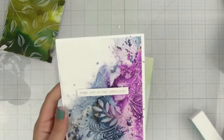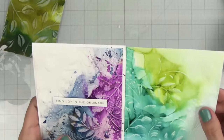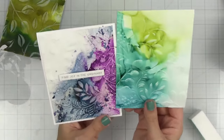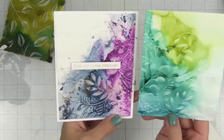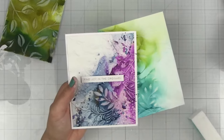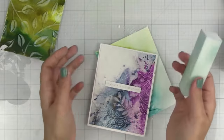So this is the same technique, but I took a lot longer to sand it off. I feel like that sanding noise could probably be annoying, but I just wanted to show you the results that you can get. So there's the start, and then a magic eraser. Yeah, it's like a little nail buffer. I buy a ton of them off of Amazon.